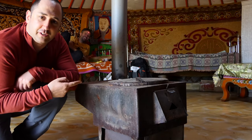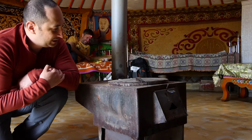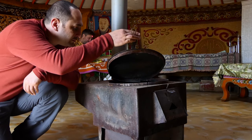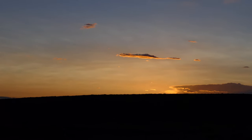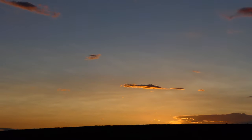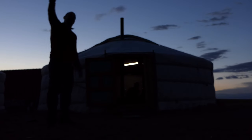This is our stove, which this evening we're gonna throw cow poop or horse poop or dried poop. And then we're gonna heat the whole of the tent. Doesn't smell so bad. And that's day one. Good night.